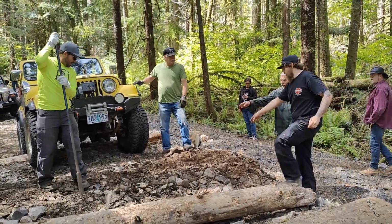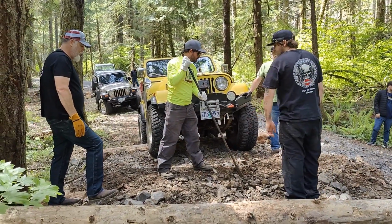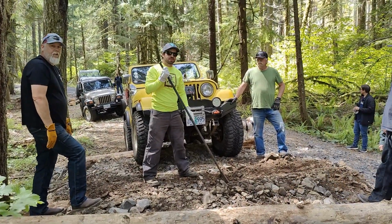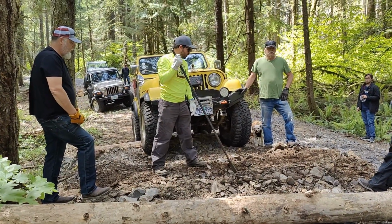So I feel like we should clean this out. I think we should clean this out, get that log back in there, and then build a little foundation around it to keep it in place. It should be three quarters of the way buried or it's going to come out. Cool. Let's get one more rock bar in here.